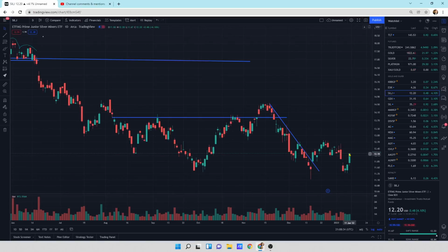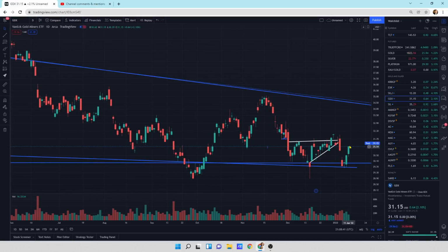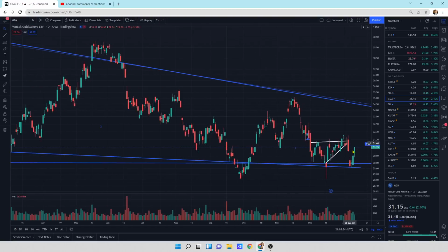SILJ, again, nice, good momentum. Let's hope it can continue. It really finished strong today. Same with GDX, finishing strong, bouncing off support. I would have been a buyer down here, and we're heading higher. We are in these patterns, and we do have to put in some work to break out of them. So it's not going to be easy. It's going to be a little bit of time coming up through here, but things are turning around. Looks pretty good.